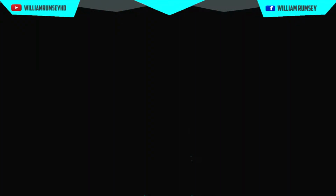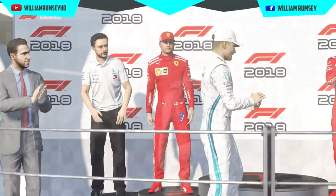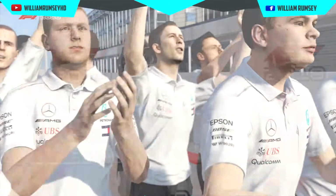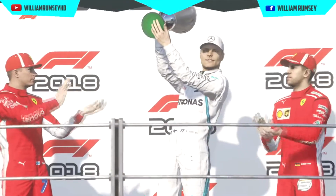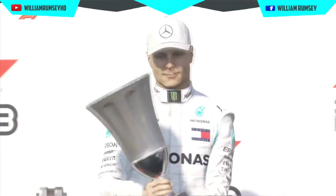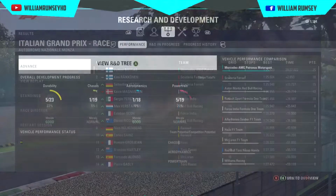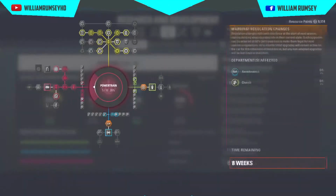And here are our podium drivers today after that excellent race. As there's the podium, it's Bottas, Räikkönen and Vettel. Obviously I'm not on there because I messed up. You can tell the team ain't going to be happy with this one. That's the clarification quickly there, as you can see.